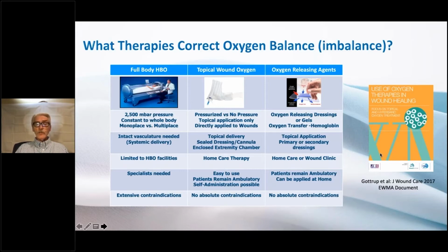Topical wound oxygen can have either pressurized or non-pressurized devices that are applied directly to wounds with sealed chambers or sealed dressings or sealed cannulas. And these are home care therapies. They're ideal for the current situation that we're in. These are easy to use. Patients remain fully ambulatory, and some self-administration of these therapies is certainly possible. There are no absolute contraindications. We've also seen the advent of oxygen releasing agents or dressings or even hemoglobin sprays for oxygen transfer. Again, these are useful either in the home care setting or in the wound clinic, and there are no absolute contraindications.